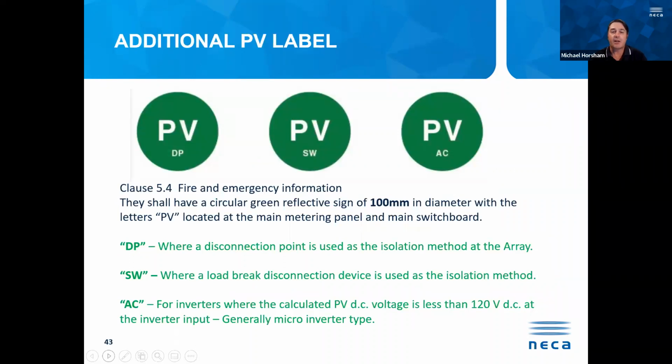Labeling. Clause 5.4, fire and emergency information. They shall have a circular green reflective sign of 100 mm in diameter with the letters PV located at the main metering panel and main switchboard. DP is where a disconnection point is used as the isolation method at the array.